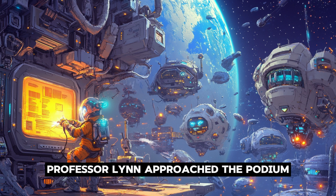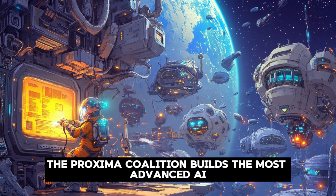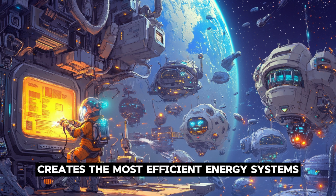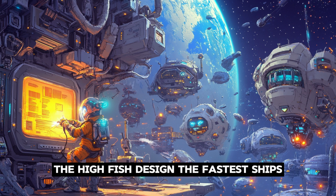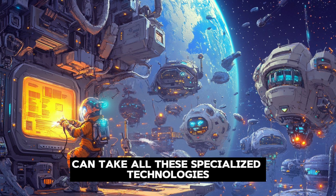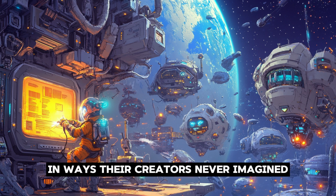Professor Lin approached the podium. "The galaxy has always had specialists. The Proxima Coalition builds the most advanced AI. The Crystalline Confederation creates the most efficient energy systems. The Hivefish design the fastest ships. But humans can take all these specialized technologies and make them work together in ways their creators never imagined."